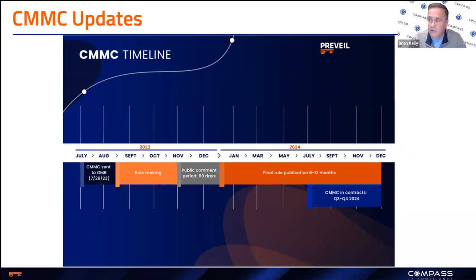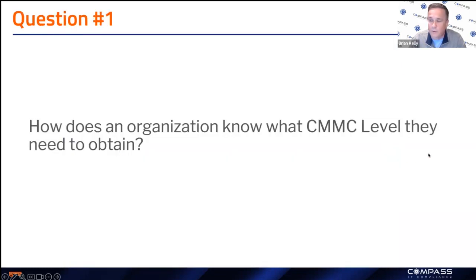But just to get us started, Seth, if you want to jump to the next slide, I think the real first question for Kyle is around how does an organization know? How does a college or university know where they should begin? As we think about levels, Kyle, I'll let you talk about the levels of CMMC, as we were talking about earlier.